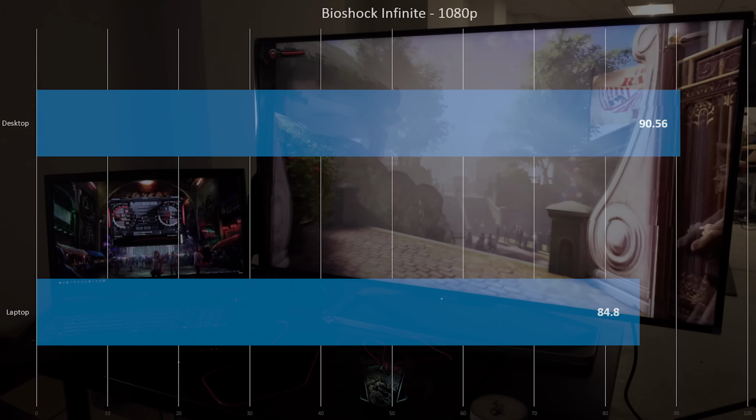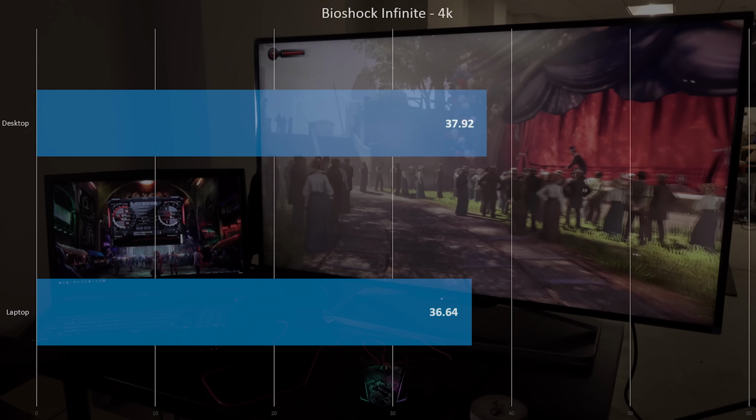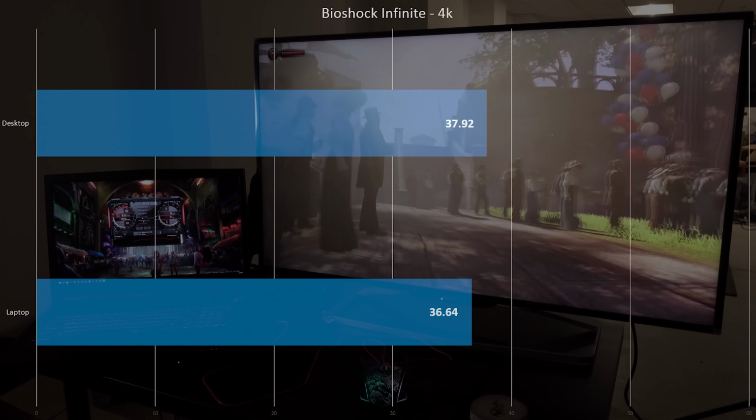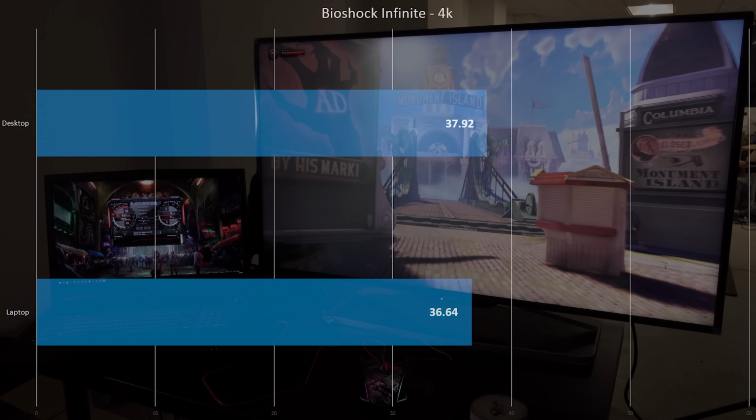So 1080p on the laptop and the desktop, both very close performance. And then when you look at 4K with BioShock Infinite, they're both really, really close. 36.64 versus 37.92. So the performance on that game is very close to the desktop, even though the desktop has the muscly CPU. I like them muscly CPUs.